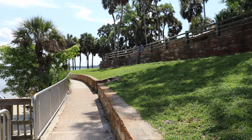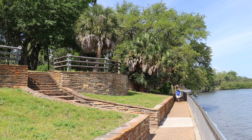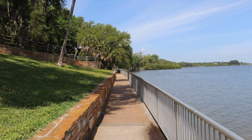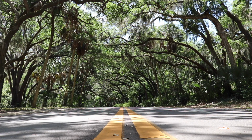These beautiful stone walkways are an excellent pathway for a nice stroll, walk, or jog along Tampa Bay. It's a beautiful day out here. The sun is shining, not too hot, definitely not cold. One thing I love about this park is the beautiful trees. There are hundreds of old trees in here, some that are 200, 300 years old.